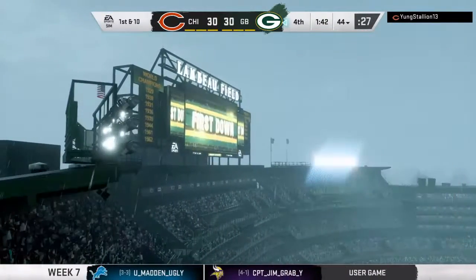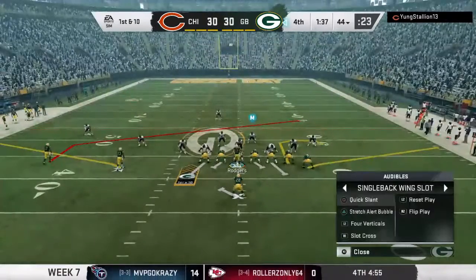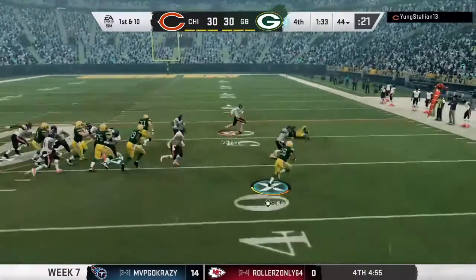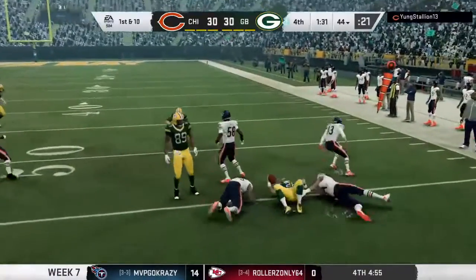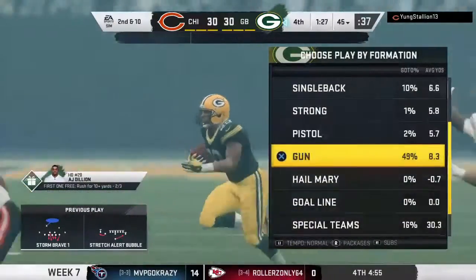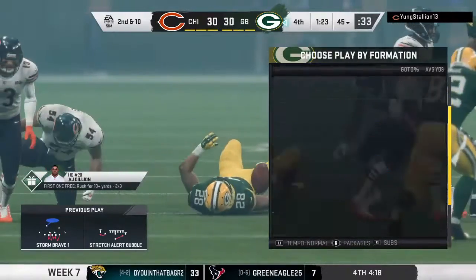But they picked up a little bit of yardage there, and now, in this situation, should be in no hurry to run a play really fast. Let the clock wind down. Now a handoff looking right. And just no chance of turning the corner. He can only get back to the line of scrimmage. 2nd and 10 coming up. No gain on the play.